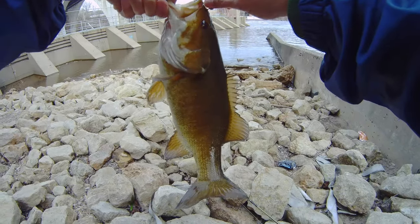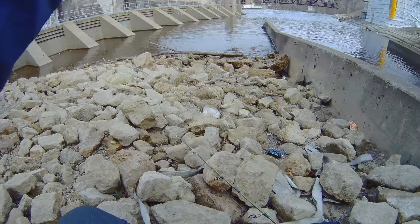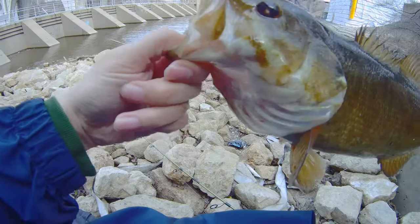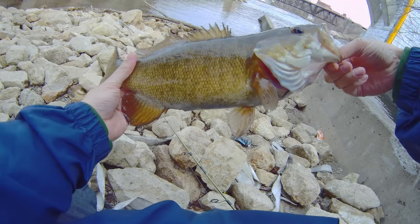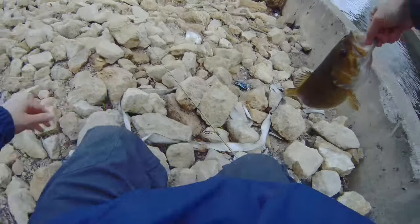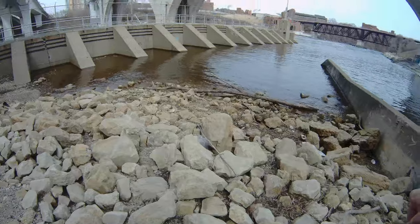Let's see how big this guy is. All right, hope you guys could see this. Hook off from our little fella here. A nice looking bass here. So this proves that dead minnows would help us get fishes, right? Very, very exciting fight here. One of the eyes is not doing too well, the other one is okay. So we're gonna release this guy back in the water right over here.